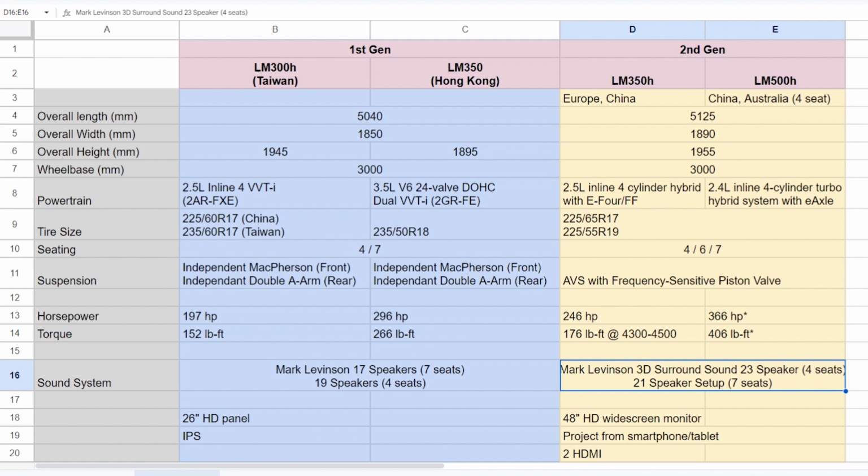And the 500h, those are asterisks because those are numbers from the RX, but I believe they're quite similar because when you look at the 350h, it's very similar to the NX and the RX numbers. So I'm thinking that the RX 500h numbers will be very close to the LM 500h as well. So 366 horsepower and 400 pound-feet, which is a big improvement compared to the LM 350.